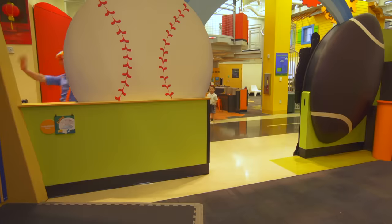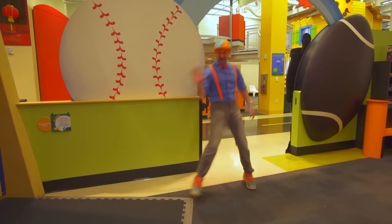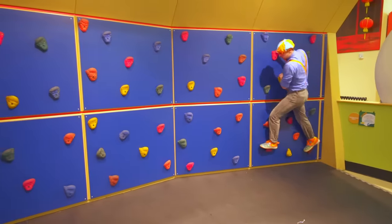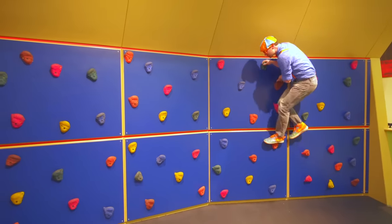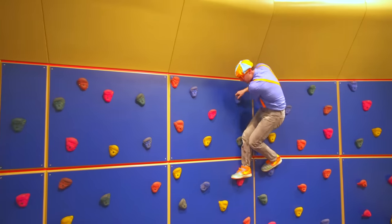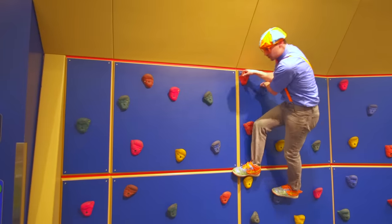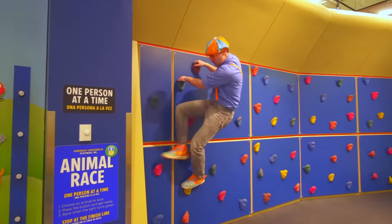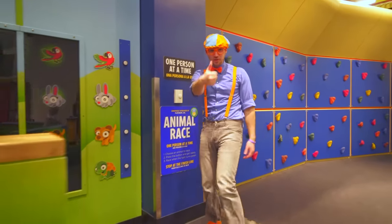Wow! Hey! Look at what it is! Whoa! It's a rock wall. It's a wall that has a bunch of rocks on it that you grab and hold onto and step onto. So then you can go across this whole wall without touching the ground. Whoa. We made it! Good job!